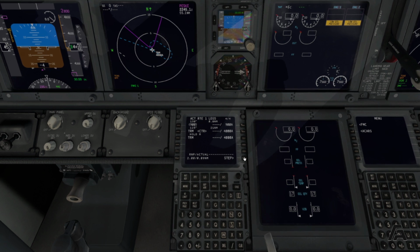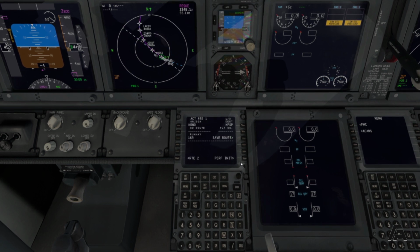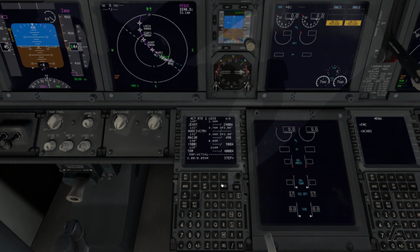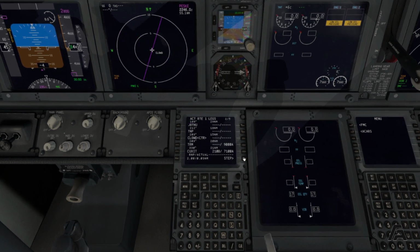Maybe we will put a transition in there. Let's do this. Departures, arrivals. LS36 via TRM, which we're coming through anyway. Routes. Let's see what that looks like. So there's TRM. Yeah, that's much better.